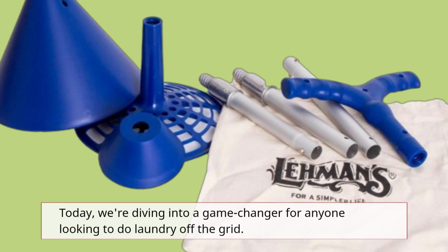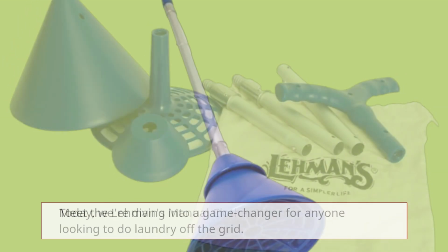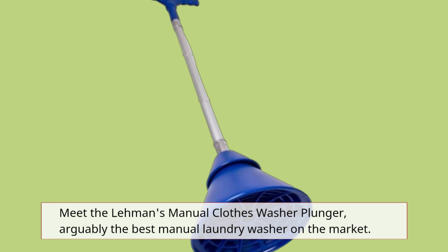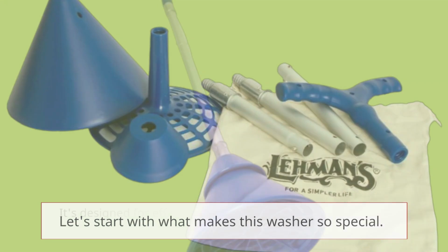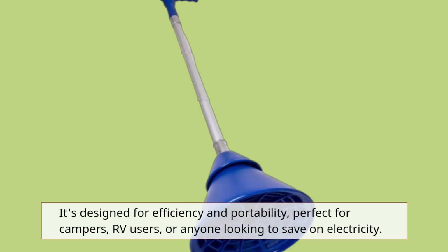Today, we're diving into a game changer for anyone looking to do laundry off the grid. Meet the Lehman's manual clothes washer Plunger, arguably the best manual laundry washer on the market. Let's start with what makes this washer so special. It's designed for efficiency and portability, perfect for campers, RV users, or anyone looking to save on electricity.